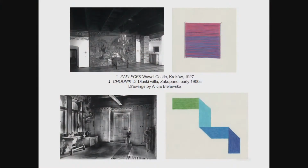And those names repeat in other textiles, and this relation between textiles and the human body is also visible here. For example, zaplecek, the piece above, comes from the Polish plecy, which is the back. And this is literally a fabric that warms the wall during winter frost, so that one may lean against it without feeling a chill. Here, of course, you see a bigger one.